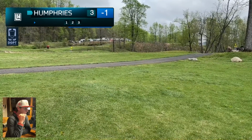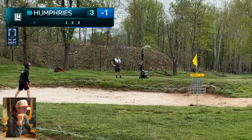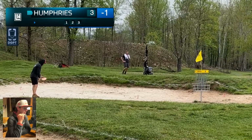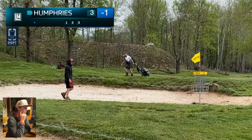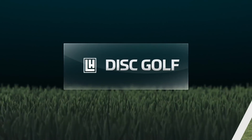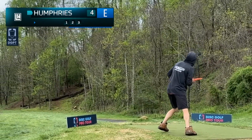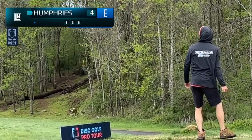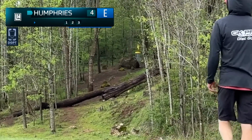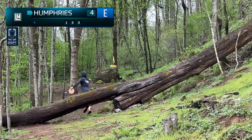Playing a wide A3 to the basket leaves me about 25 feet for my par. My first tester of the day, and I just don't give it enough. Kind of fell out. We're at like 2,200 feet elevation, and I think if we had been at sea level, that might have gone. Going back to that D3 forehand here, and for the third time in 4 holes, I just got a little flat on that one. Needed to be a little more hyzered, and I'm about 70 feet out.